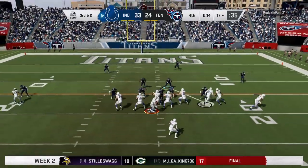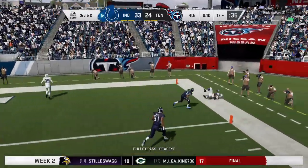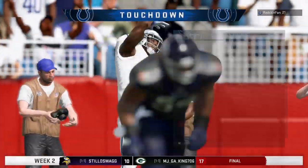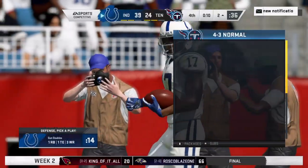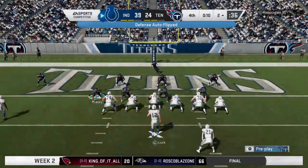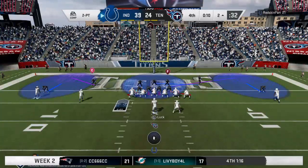2nd down pass play got them 8 yards. Now they've got a 3rd and a couple remaining. That ball caught by Funchess. Touchdown, Indianapolis. Devin Funchess. His 2nd touchdown on the season. And the Colts, they add on to their advantage.